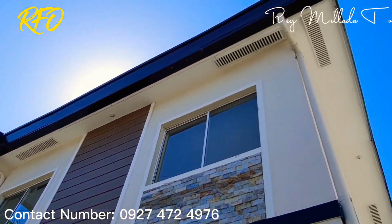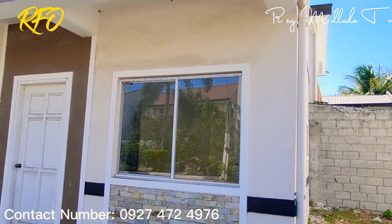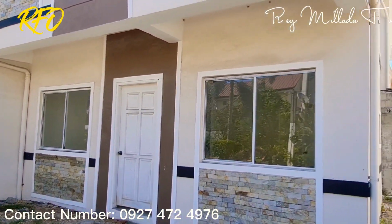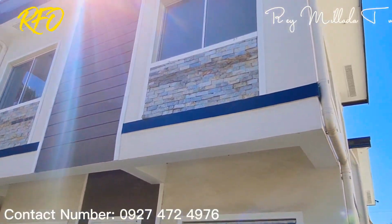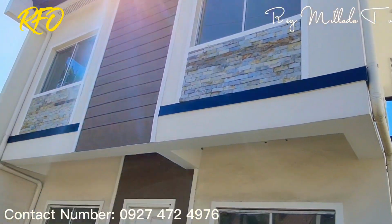Nandito tayo ngayon sa Veraneo po ng Aksaya, no? Dito po sa Barangay San Sebastian, dito sa Kawit, Cavite. At alam nyo ba itong bahay na ito guys? This one is ready for occupancy. At kung naghahanap kayo ng ready for occupancy house, well, this house po is for you.